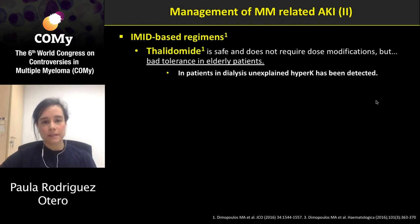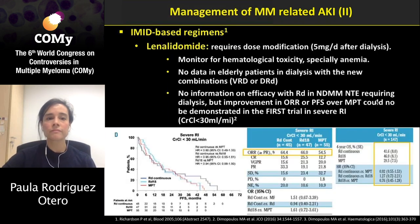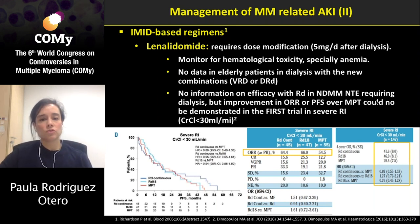What about IMiD-based therapy? So thalidomide is safe and does not require dose modifications, but is not very well tolerated in elderly patients. Lenalidomide, on the other hand, does require dose modifications. So for patients with end-stage renal disease or for those patients that are on dialysis, we need to give them 5 milligrams every day, and in the case of dialysis patients, it will be after the dialysis. It is important to monitor for hematological toxicity, especially anemia.